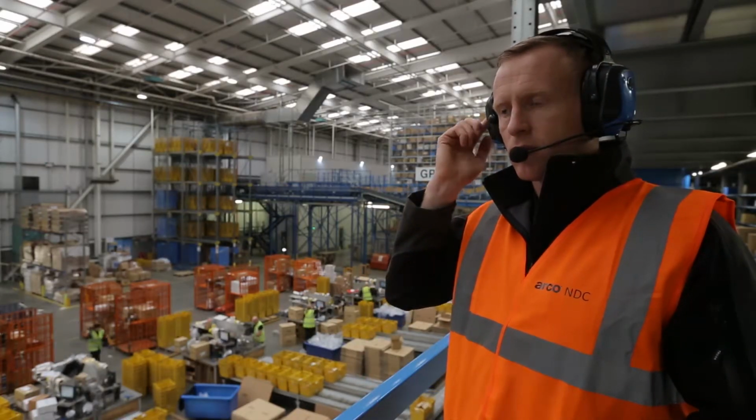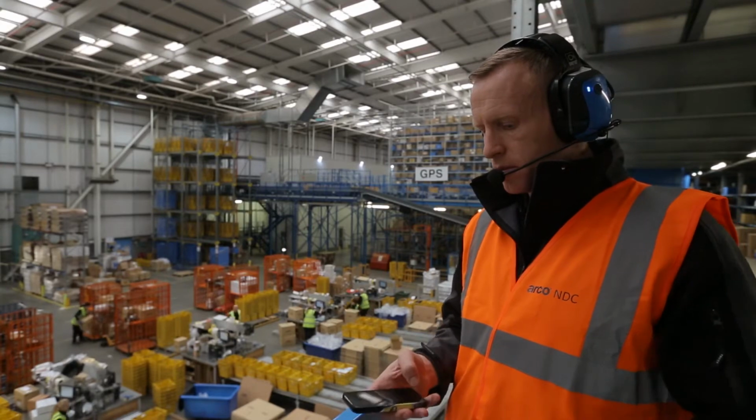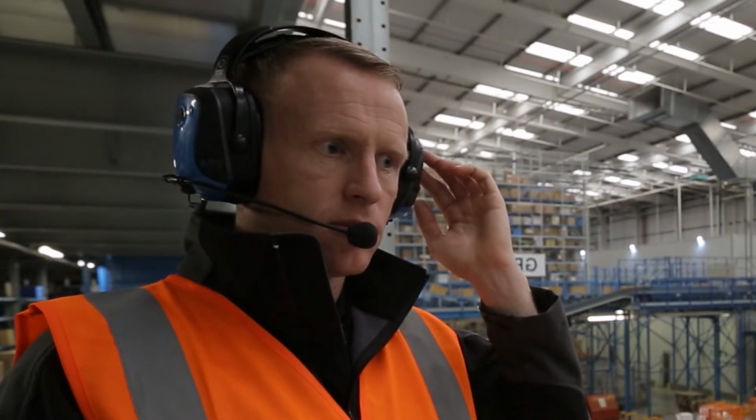To pair, power on the headset. Hold the PTT button until the blue light comes on. Search for the device on the mobile phone. Pair, and the blue light will change. To receive a call, press the multifunctional button and talk.